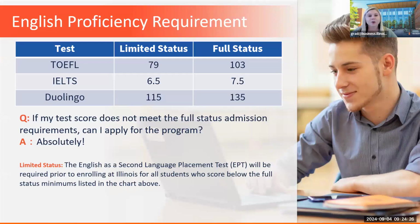Discussing English proficiency requirements, I've laid out our minimum requirements for TOEFL, IELTS, and Duolingo. We are accepting Duolingo permanently, so no need to worry about that. And keep in mind, if you do not meet the full status requirement here, which for TOEFL is a 103, IELTS is a 7.5, and Duolingo is a 135, you can be admitted on a limited status score.